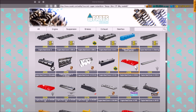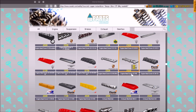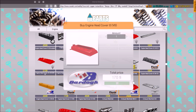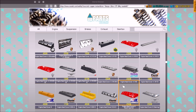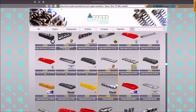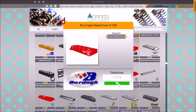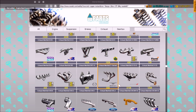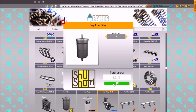Supercharged, I believe it is. C's here. So it's engine cover A and B. Where is A at? There it is. Okay, for A and B. Exhaust, fuel filter.